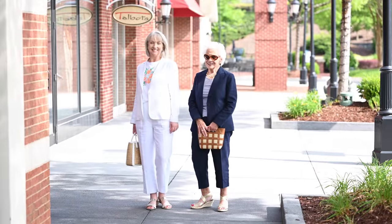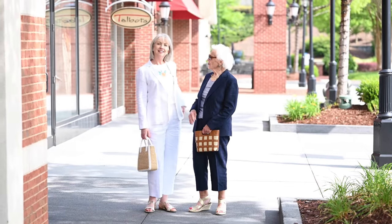So, you know, Talbots just will have some great deals too. Probably something of this is on sale. And you know, you're always getting really good quality products when you shop Talbots.